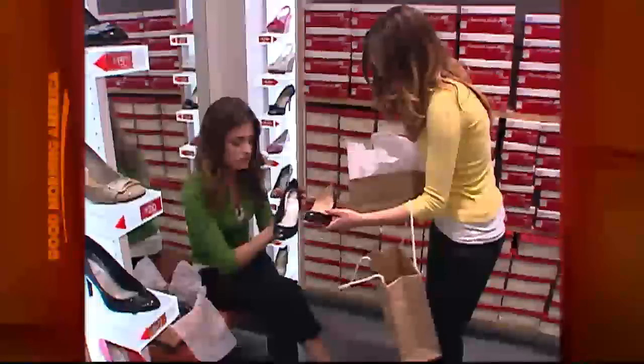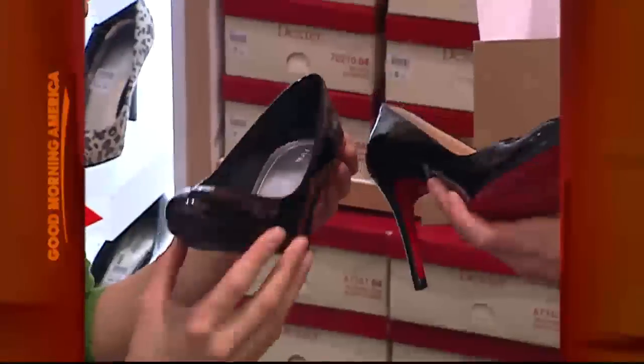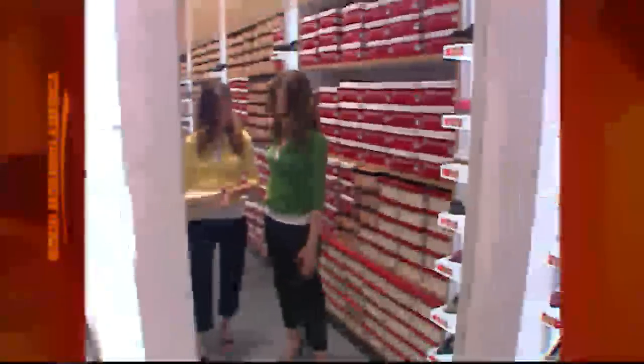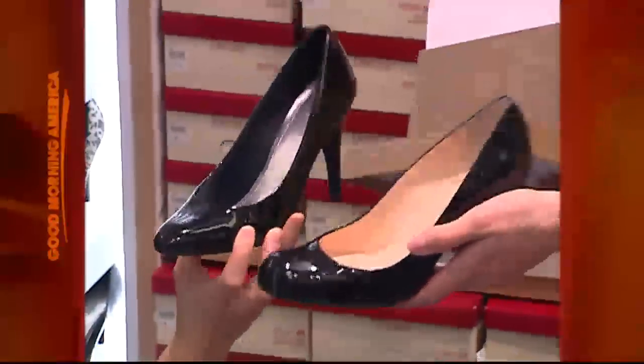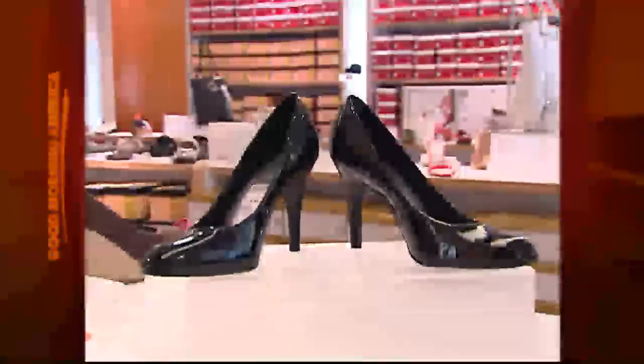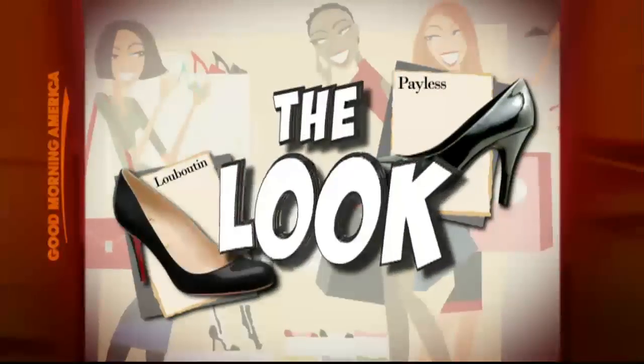Wow. Look at that. Could you even tell the difference? That is so close. Black patent leather? Check. 4-inch heel? Check. $600? Not so fast. $19.99. So is it possible to tell which shoe is which based solely on the look?